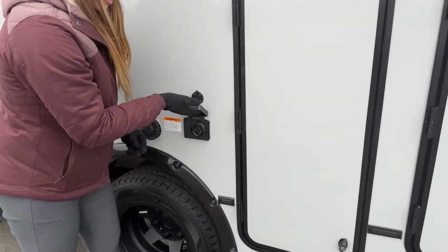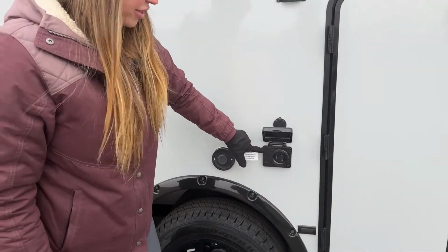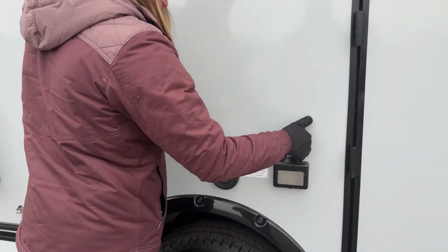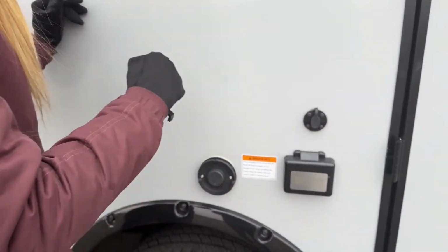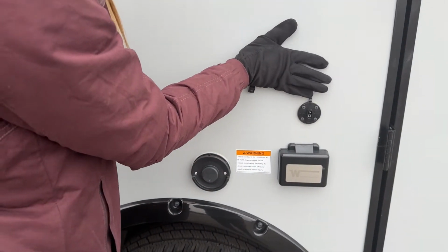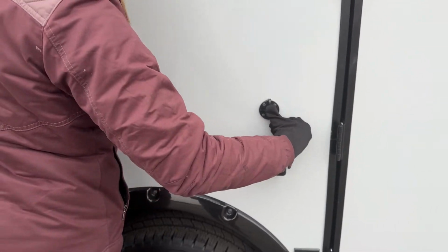Here is your 30 amp shore power cord plug-in. You have the GLN, will glow green just to let you know it has a healthy charge. And then you have your exterior solar port here. So if you wanted to add some extra solar, you can go ahead and do so.